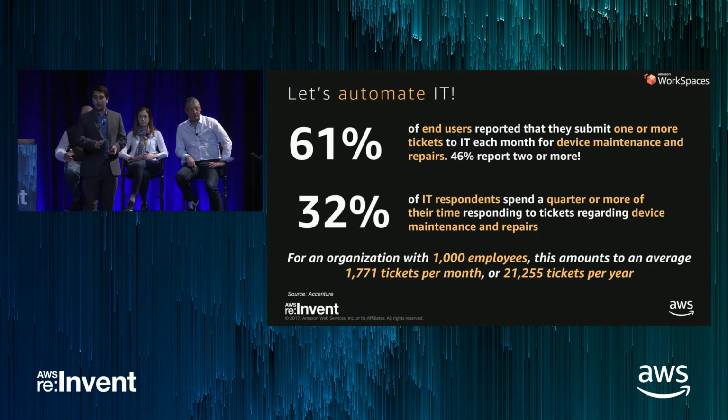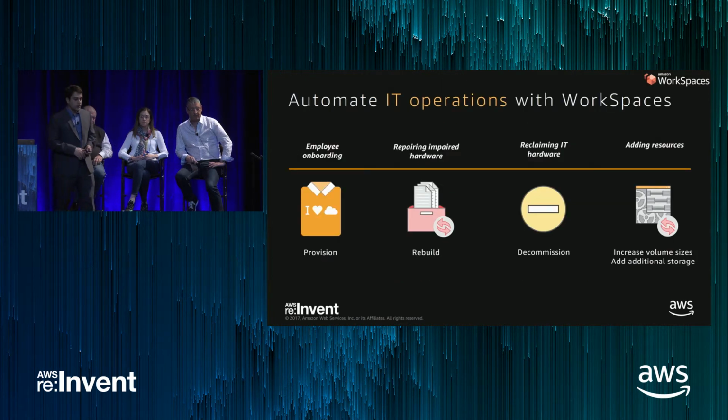So let's put a very underestimated time for resolving each of these tickets. If we say 1 hour per ticket, that's 21,000 hours in a year that are being spent on these tasks. So today, we are going to remove this 21,000 and reclaim that time back for our IT admin and remove that time from the end user perspective. So let's walk through the journey of a new employee that joins your organization.